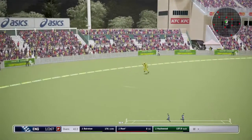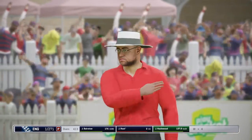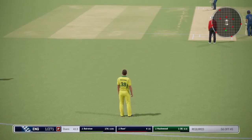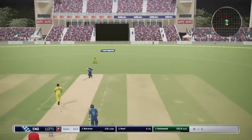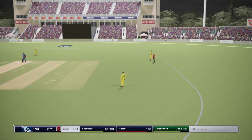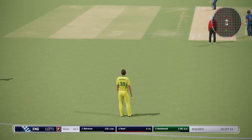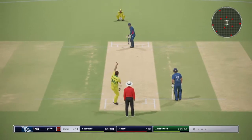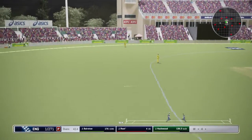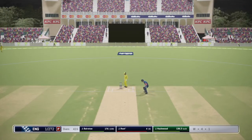And that's 4. Giving away runs on that last one. Need to tighten up. Wait there. Yep. Didn't middle it, but they'll get some runs. And they get a single there.